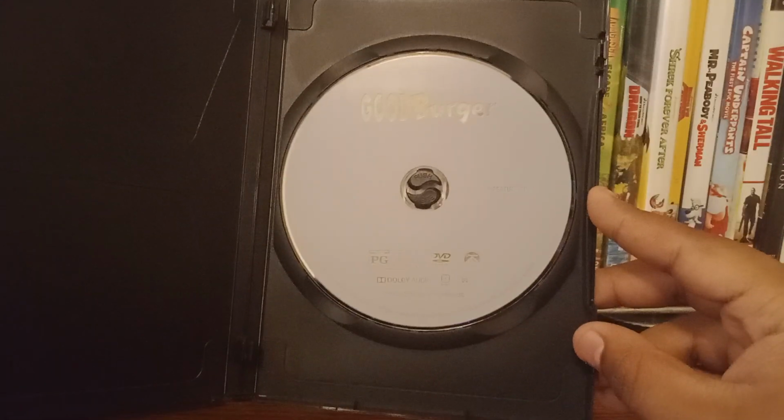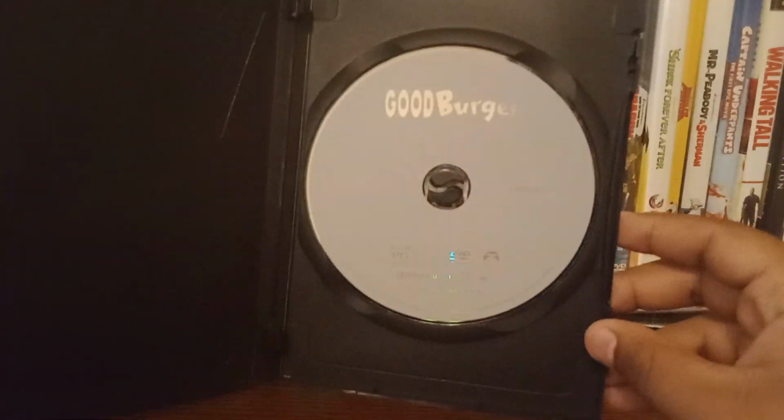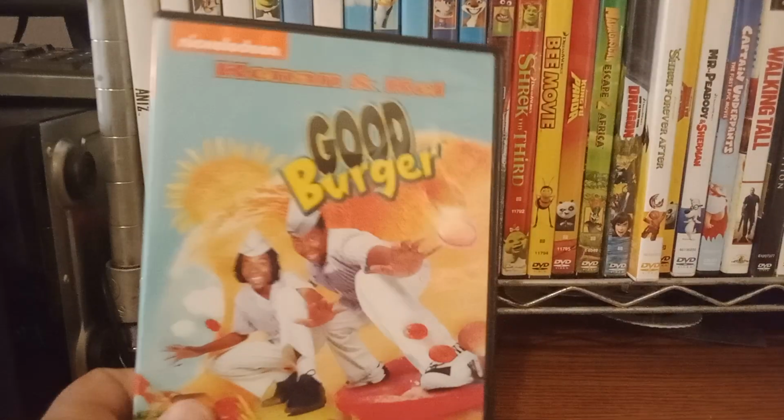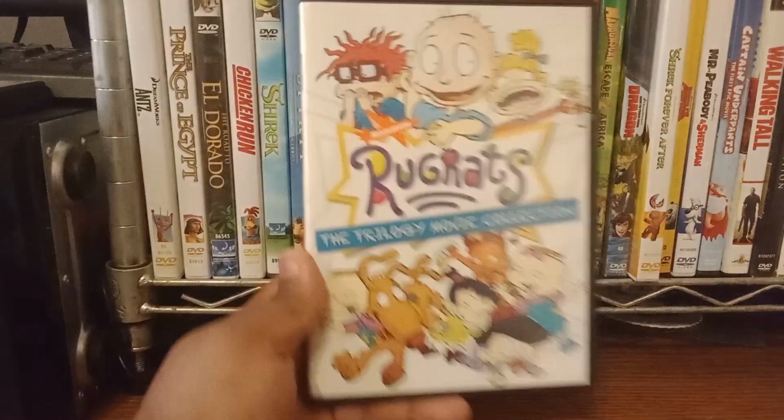I gotta excuse my lighting here; it's terrible. But starting in 2006, then officially around 2007, Paramount decided to go and release their discs in gray. I mean, Nickelodeon kind of stuck with full color discs until at least 2010, but since then they stopped.